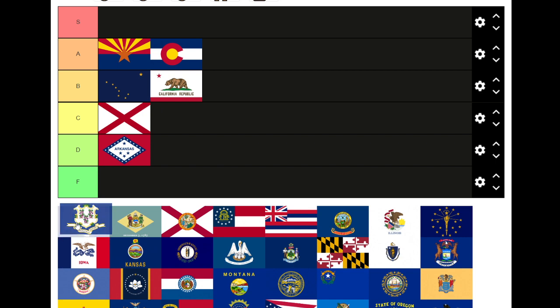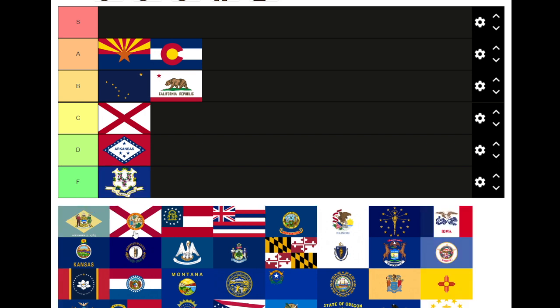Connecticut, the first blue background with a state seal on it thing. Also, there's like three trees in it, little plants in it, and two are symmetrical down the middle of the seal, except for the third tree where they just pasted one of the other trees there. It's so lazy. I have to give this an F tier.